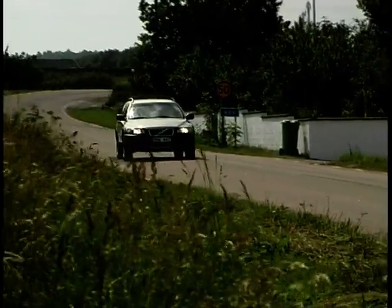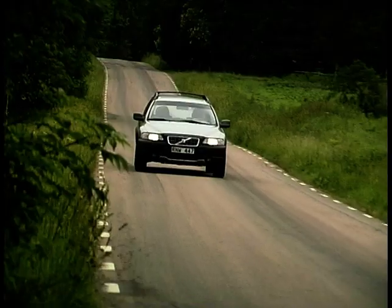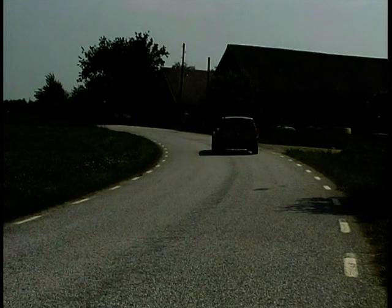The Cross Country offers great flexibility. Not only does it offer the comfort of a luxury saloon and the safety of a standard V70 estate, but has substantially improved all-road abilities, which are previously only possible in an SUV.